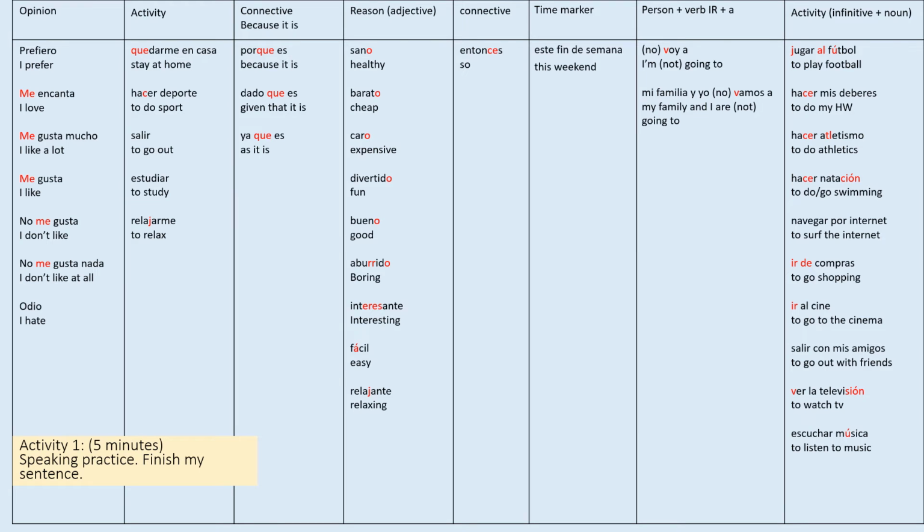So let's try another one. Remember, I'll repeat it twice and then you need to pause the video and say the phrase out loud that I've just said in Spanish, including the very last word. Me encanta estudiar dado que es interesante. Entonces, este fin de semana voy a hacer mis... And again. Me encanta estudiar dado que es interesante. Entonces, este fin de semana voy a hacer mis... Pause your video now and say it out loud.